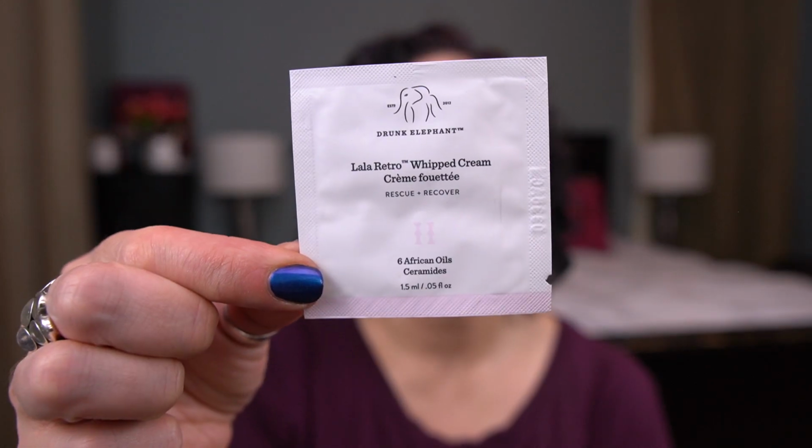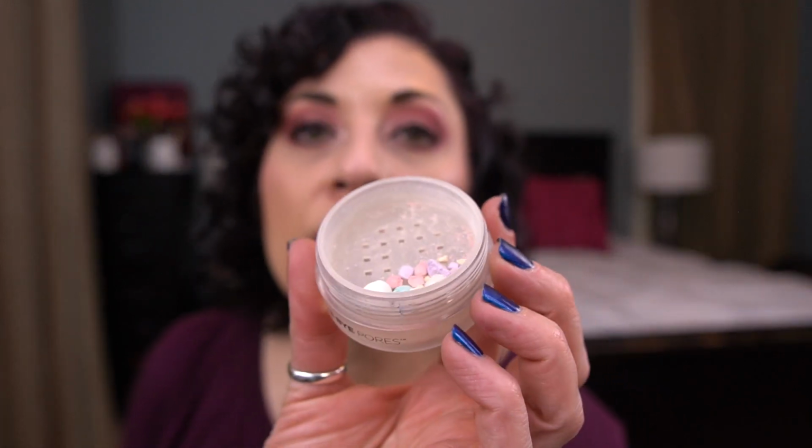And I really want to try these. I'm scared to open this because then it's open and I need to grab something to seal it. The Drunk Elephant Eau Blues Rosy Drops and the Drunk Elephant Lala Retro Whipped Cream, another item I can take with me on work trips. And then I also have the Guerlain Meteorites, which I finally put into this It Cosmetics powder sifter that's empty. So they're in here now. I just put them in there today. I was like, oh, I need to move these finally.